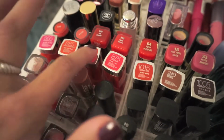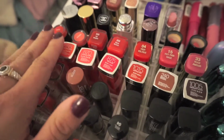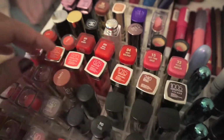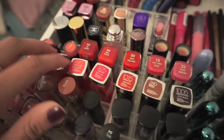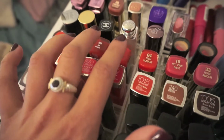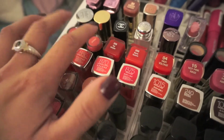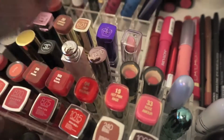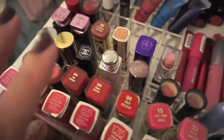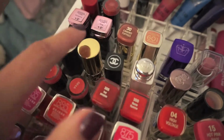And then these are kind of brightest to darkest, but I don't follow the numbers on the top, and these are all Maybelline lipsticks. Behind that, I have a couple of CoverGirl ones, 2 NYX ones that I don't really like that much, a couple of Milani, 2 Revlon Fire and Ice, which was on accident. I didn't realize I already had one. That was my bad. And a couple of high-end lipsticks.